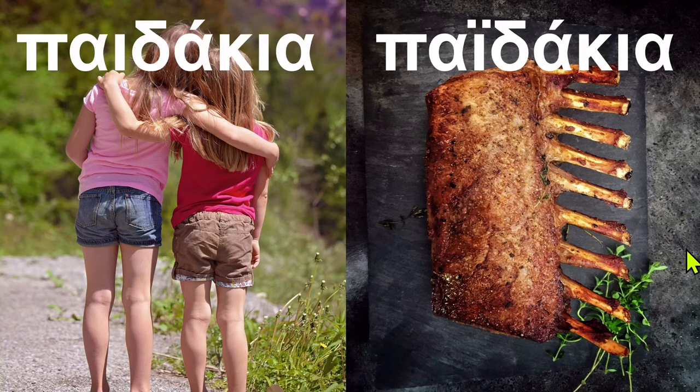Okay then, I have used this particular example because it's a funny way to understand and be careful when you pronounce Greek words, because misunderstandings can lead to serious or funny situations. Now, as you can see here, these words are identical. Even the tone is in the correct letter. The only difference is that on this second word there are two dots.